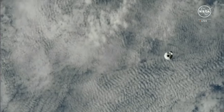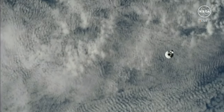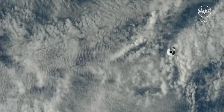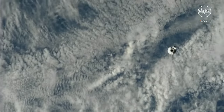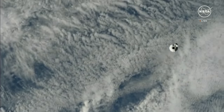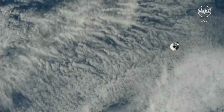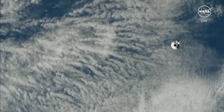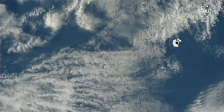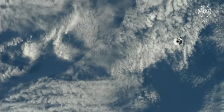Oh, and there's an even better view. You can see the nose cone is open there. That nose cone did open shortly after launch, and it stays open all the way through docking. It exposes the guidance, navigation, and control systems. And that's actually where the crew will enter into the International Space Station once we get docked and have the vestibule repressurized and all those checkouts go smoothly.